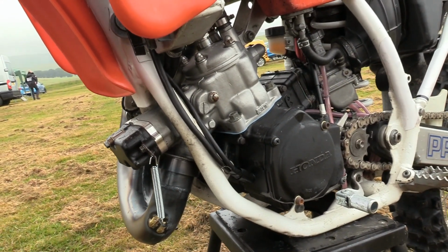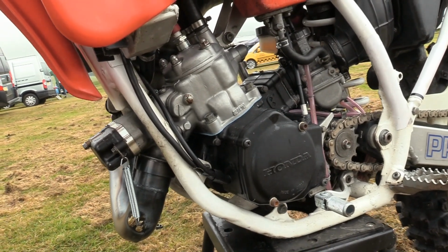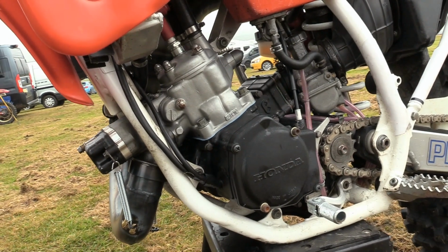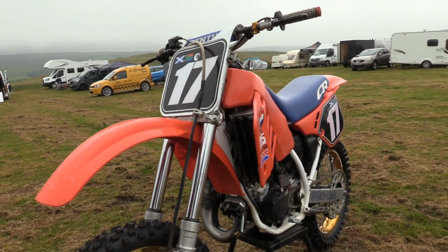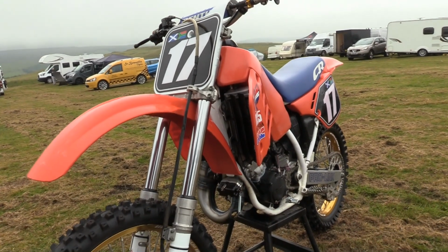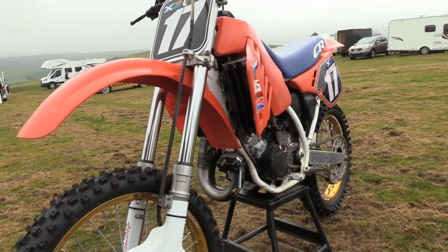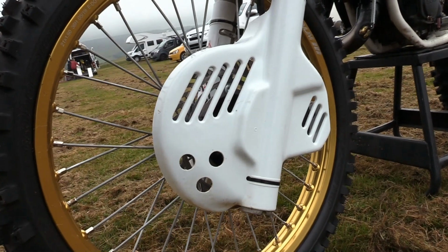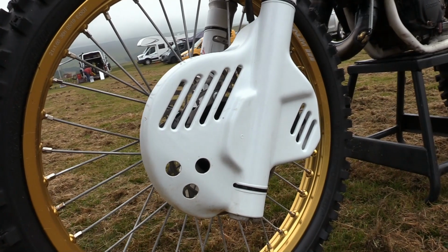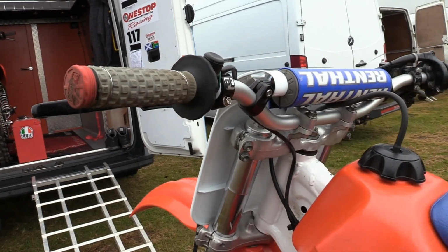So if you've got an old pre-1989 125 bike lying around in the garage somewhere, then why not dig it out and give it a race with the Scottish Classic Racing Club in a future race meeting sometime. But despite their small size, these are still highly competitive little bikes, these 125s, and if it's a tight and twisty track and with a good rider in the saddle, these CR125s can hold their own against bigger and more powerful race bikes. Now, as you can see here, a plastic brake disc guard just to protect the brake from stones and other debris that would otherwise damage it.